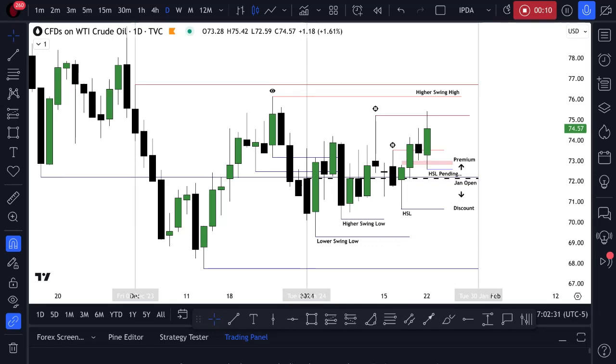With my speculation of US oil still going up, we can see that the price action is still supporting that bias on the daily time frame. Price is creating higher swing lows and higher swing highs. We can see here on Monday, price comes down, takes out Friday's low, and then runs right back up to our expected buy side liquidity above this swing high formation here.